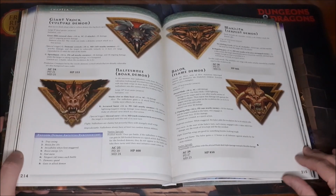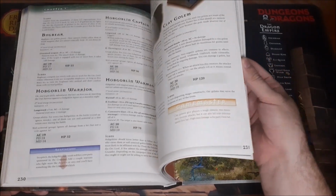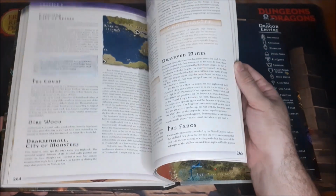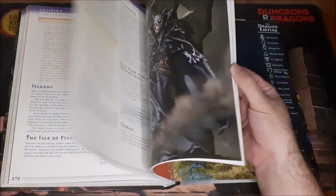So some creatures do get to do that, which is kind of neat. And that's really sort of as far as I've made it so far. I haven't really gotten to reading a lot of the campaign setting stuff, although from my understanding of it, a lot of it is undefined in such a way that you can have it be basically anything that you want it to be.